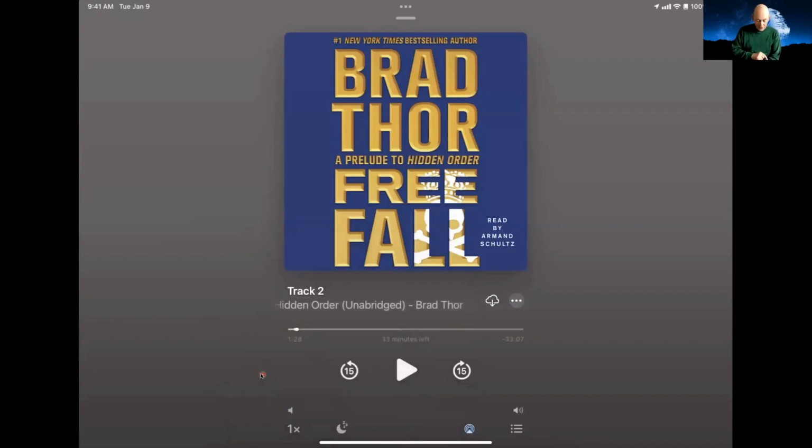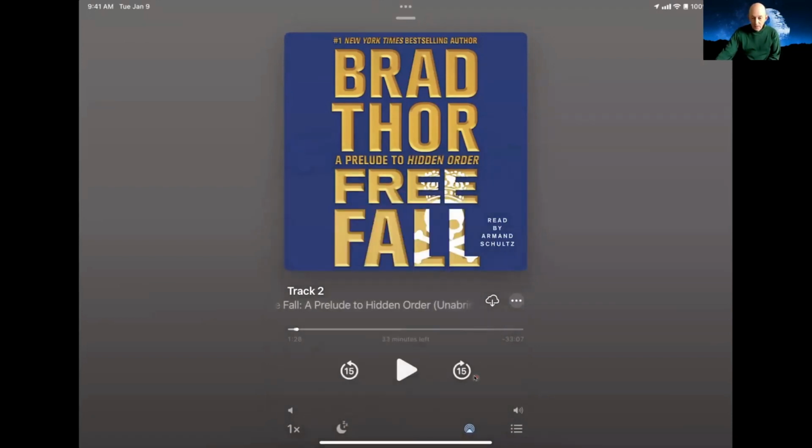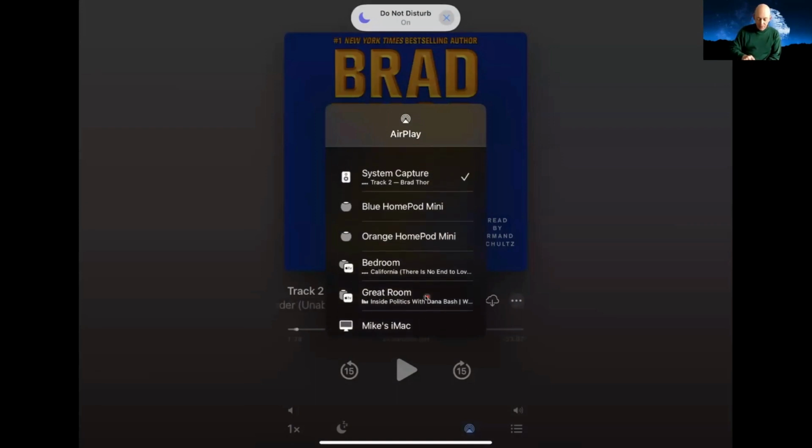Some people like to fall asleep listening to audiobooks. You can use this little sleep button down here to do that. You can say, I want you to read this book to me for a certain amount of time, or just until the current chapter ends, or maybe some other custom length of time you want. And you can choose where you want this audio output to go, whether it's going to a HomePod in the room or to some other device that's nearby using AirPlay.